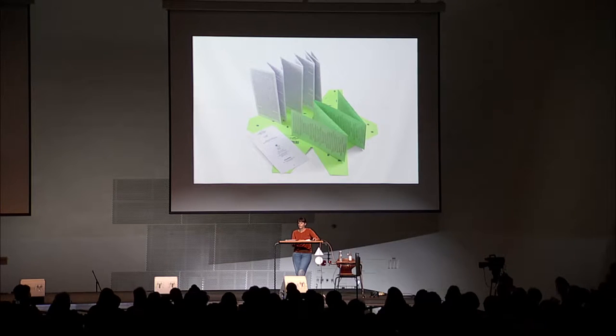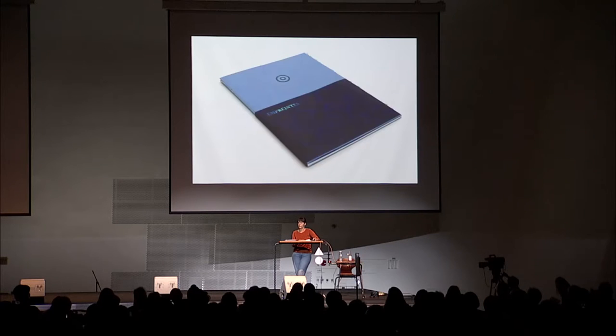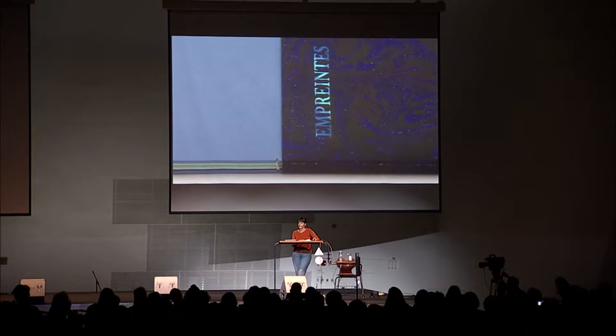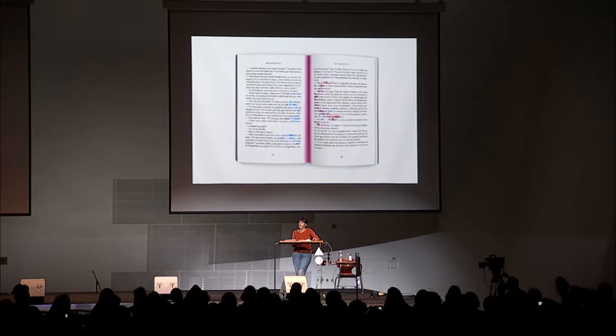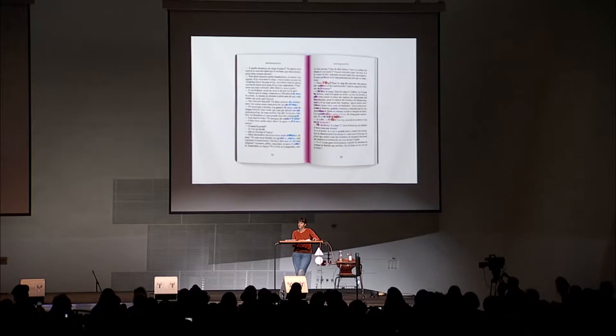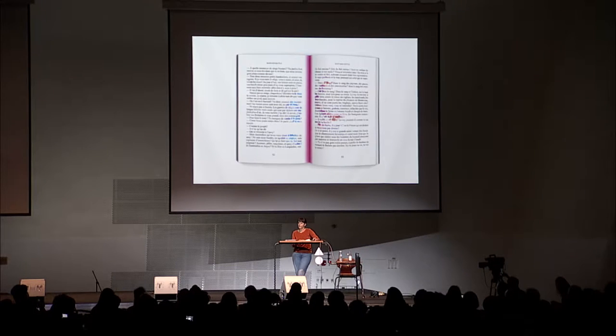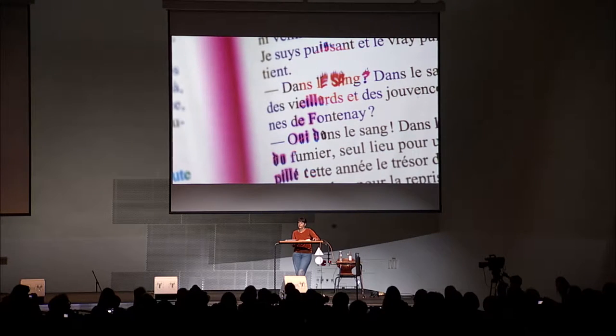A non-bound book that can be flat. A commission book for an exhibition. A personal project, a commission book for an exhibition. And this book that was made with a French writer, where I tried to make a link between literature and graphic design.